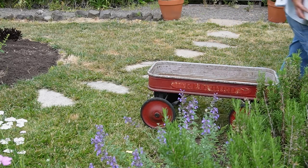So I'm just going to lay out the plants so I can see them really well and be able to design with them appropriately. So I like to kind of space them out and then give me room to kind of see everything.